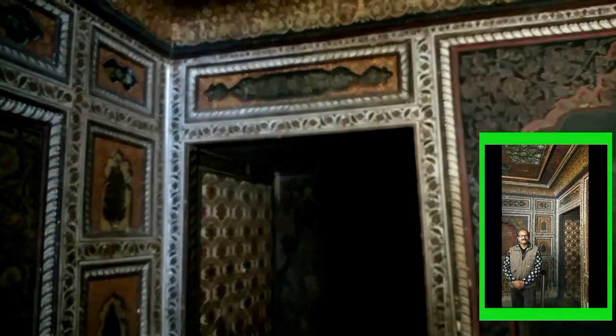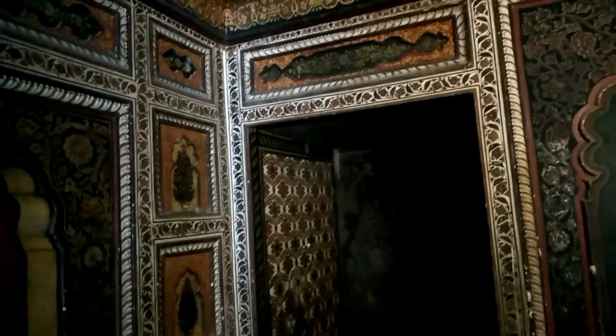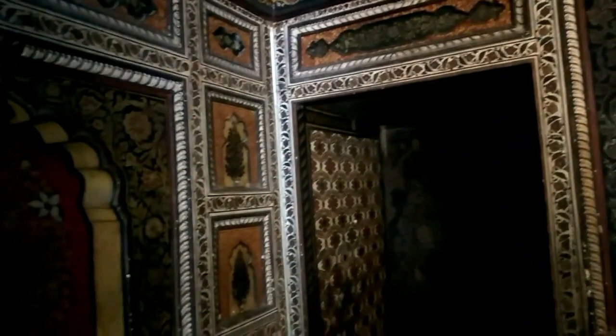So we saw the outside, the outer wall. There, the painting was almost shaded from the sunlight. But here, inside the palace, we are looking at very good finishing, colorful painting from the Tipu Sultan period. Because the inside of the palace didn't receive sunlight, that's why we are seeing such good finishing, colorful painting on the wall.